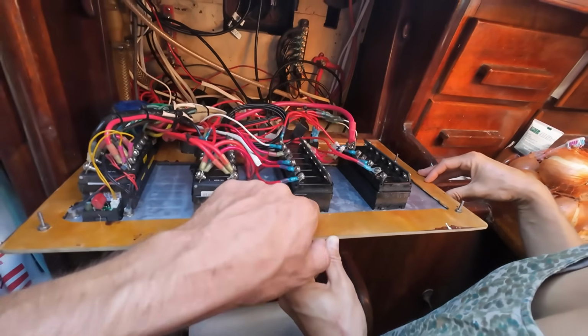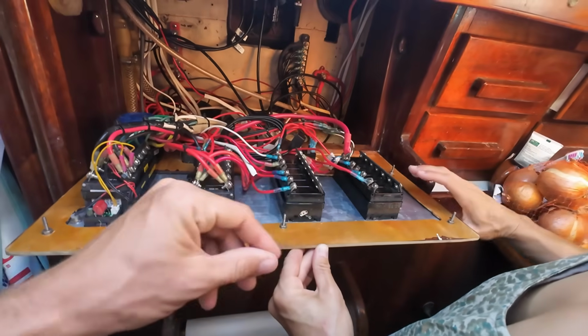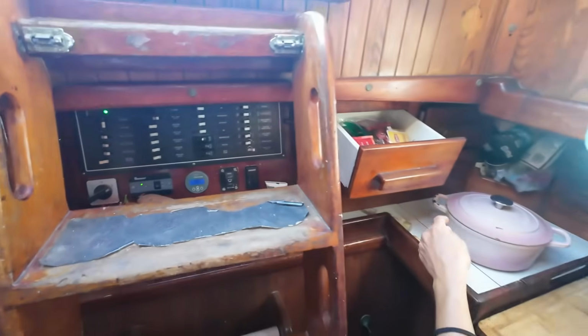Rather than starting a fire or something like that, they'll just break, and then you're safe. Yeah. All right, cool. So what do we have over here?